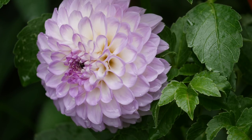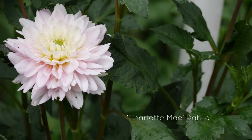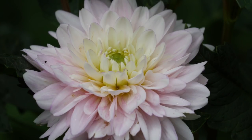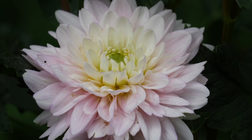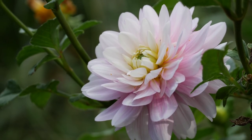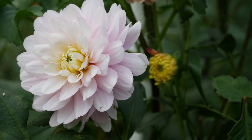I have a lot of kind of cactus types or semi-cactus. I'm not sure what these are considered. Another one I had in the garden is called Charlotte May. This one came from Swan Island Dahlias, and it is gorgeous. Look at the colors. Look at the pinks and the whites on this. Now, the bugs were most attracted to this one out of all of the flowers in my garden for whatever reason, but how could you not be attracted to it? I mean, look at this thing. Seriously, look at these pinks and whites.